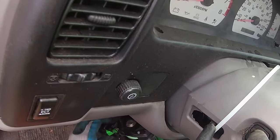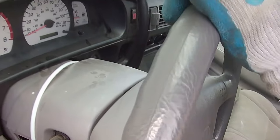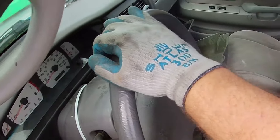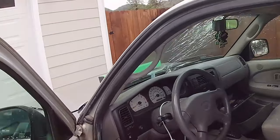Okay, it's all the way down. I always forget to lower the steering wheel down. There we go. If it does come loose, it's not going to turn far enough to do anything.